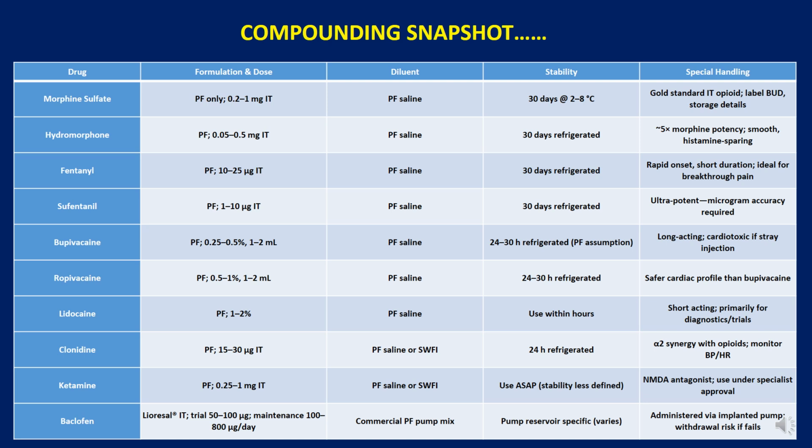Fentanyl dosages range from 10 to 25 micrograms, preservative-free only, in saline. Stable refrigerated for a month. It provides rapid onset, short duration effects, ideal for breakthrough pain.